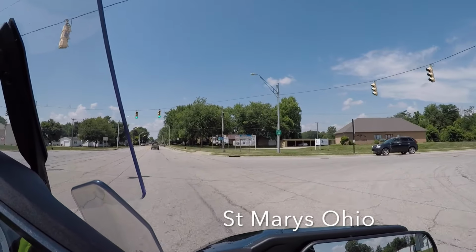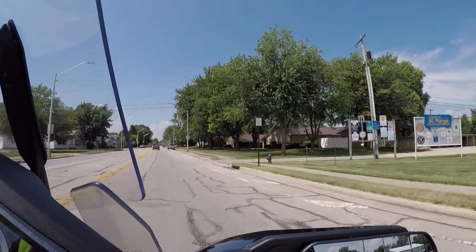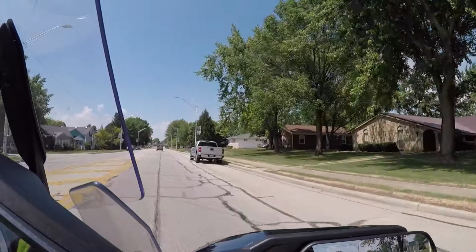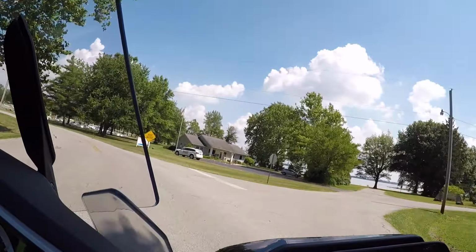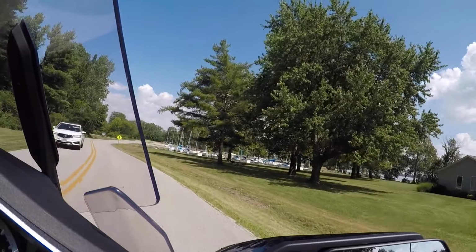From there, we continued to head up the road and ended up at St. Mary's, and then went through Grand Lake St. Mary's State Park. Took a tour through there. For the 4th of July, we really thought there would be a lot more crowds, but it was pretty empty here anyway.